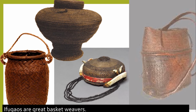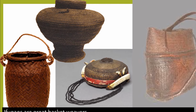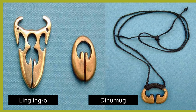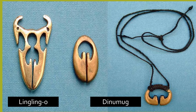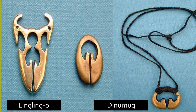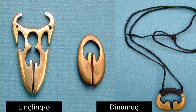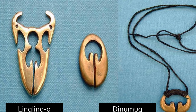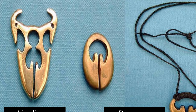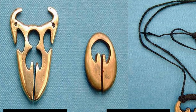Ifugaos are great basket weavers. Bronze amulet, tied to a single cotton string, worn around the neck by women and men. The hanger is said to be a fertility symbol, its shape probably representing a uterus.